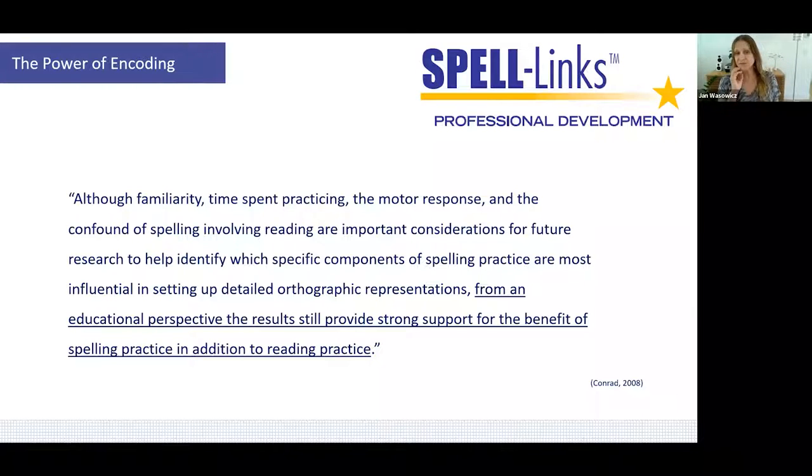From an educational perspective, the results still provide strong support for the benefit of spelling practice in addition to reading practice. I think other people might be, but I am not advocating in speech to print instruction to not teach decoding. You have to go in both directions. It's how you approach it.